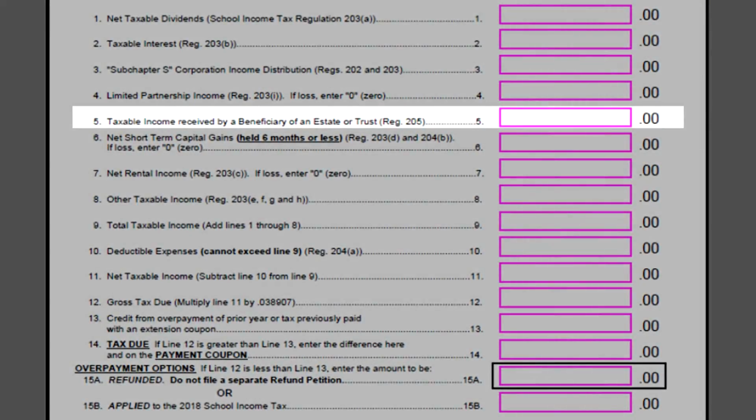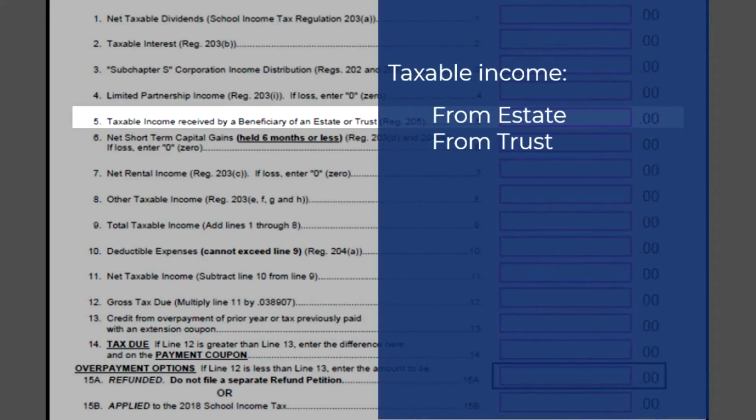Line 5. Taxable income received by a beneficiary of an estate or trust. If you received a K-1 from an estate or a trust, and you received a distribution from the estate or trust, you should put that income on this line.